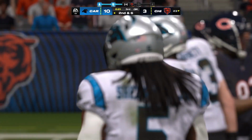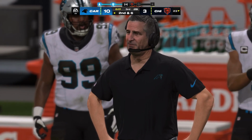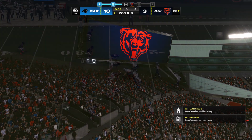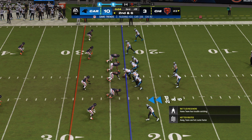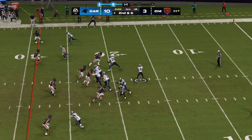It'll be 2nd and 6. An opportunity to get a drive started here at the end of the 3rd quarter. What you're trying to do is break the game down a little bit. Don't let your guys see too deep into the game, into the future, and say, oh, we got to get here. No, right here, right in front of them, melt the clock down, get to the 4th quarter, try and keep going. And try to keep that lead. Exactly.